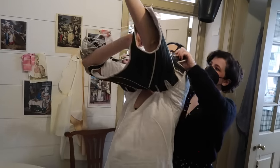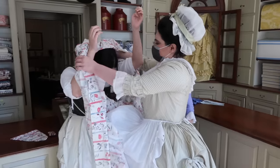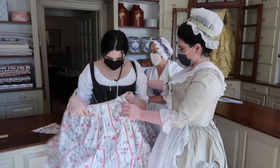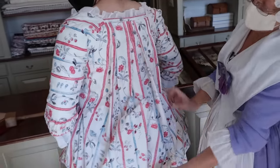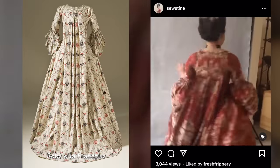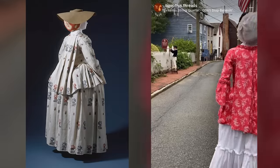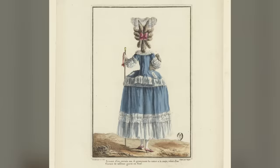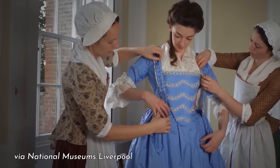Now, there were a few different styles of dress that were in the 1770s. Awesome. Thank you. And this style of dress in particular is called a short sack, or a pétanlère, which is the shorter version of the more famous robe à la française. And it basically consists of a jacket that's cinched to the waist in the front, but left loose and pleated in the back, hence sack, a matching skirt, and a stomacher that covers the opening in the front.